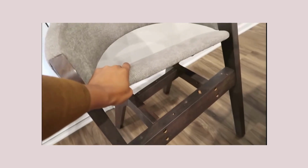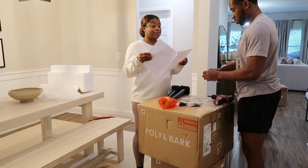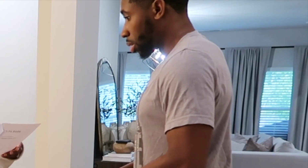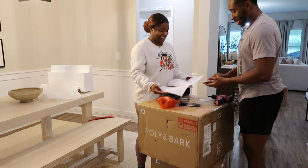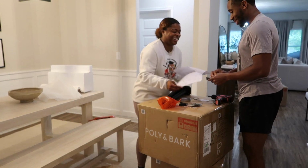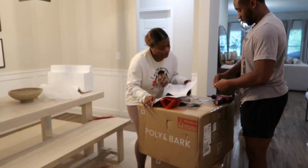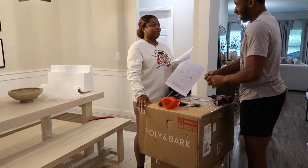Here's the chair. It looks normal, right? It says it takes 10 minutes. All right, let's see if we can do this in 10 minutes. Remove all packaging from 1 chair. Okay, remove all packaging.